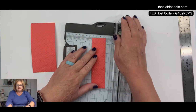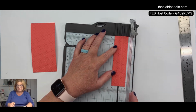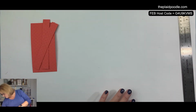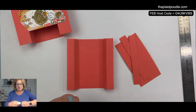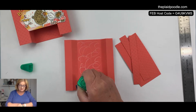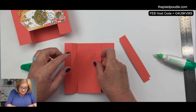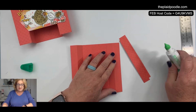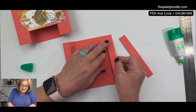Okay, now I'm going to cut this little piece in half at 3/4 inches. So we're going to adhere this to those outside panels. All right, so here's our little card, and I am just going to lay some multi-purpose liquid glue. It's my favorite liquid glue. I could use some Stampin' Seal or anything like that, but I'm just going to use the liquid glue. And that's going to sit right in the center there. And then we're going to add these little strips right out here on this outside panel.